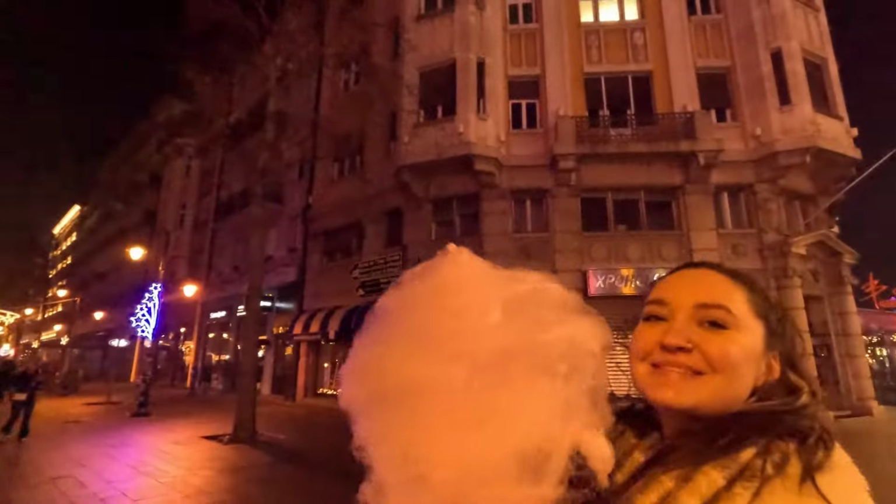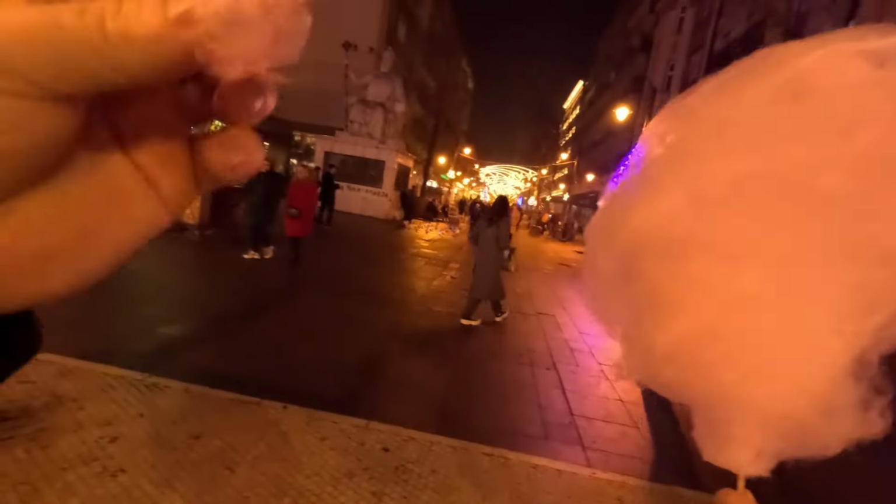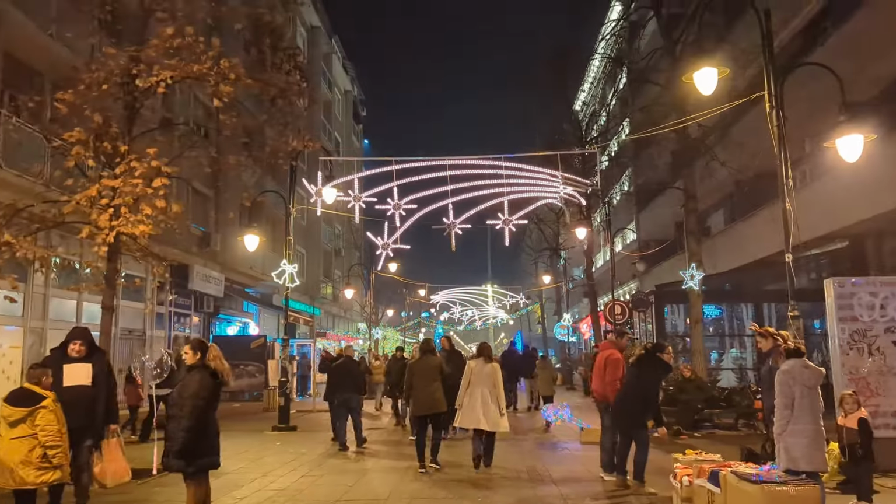Of course, you can never leave a festival without cotton candy. It's my favorite. All right, let me try. Oh, that's sticky. That's sticky. Okay, got a little bit off. Nothing sweeter than cotton candy. That's actually really sticky. That was good though.